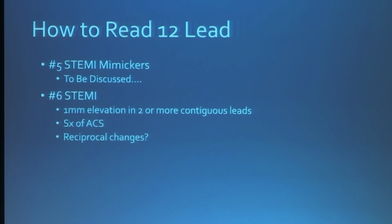And how do you diagnose STEMI? 1 millimeter ST elevation in 2 or more contiguous leads. They need to have symptoms of ACS. The other one besides left bundle branch blocks, which get called, is somebody who's on a pacemaker. Well, by definition, that's a left bundle branch block, usually, because the left bundle gets stimulated after the right bundle.